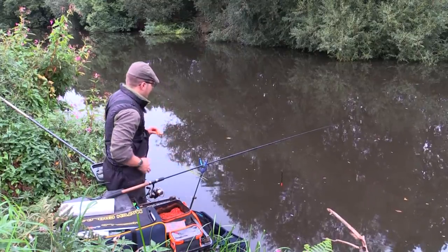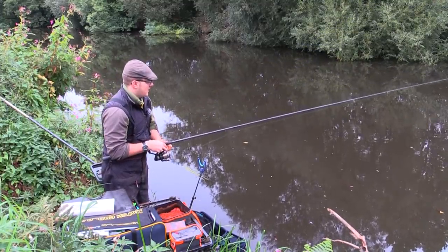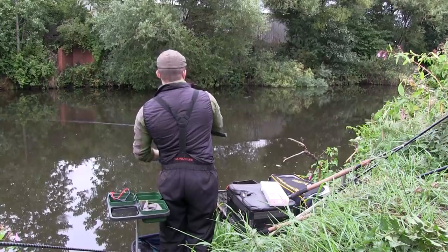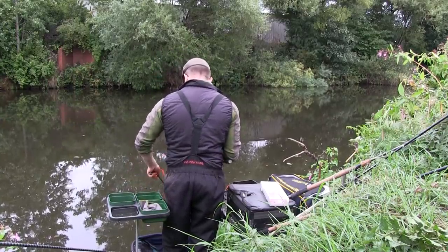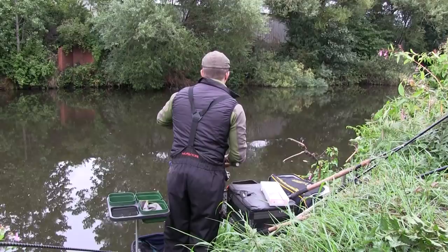I think not only is it the fact that I'm able to present the bait better than I was, like I say, when we were rained off filming earlier, but equally the extra pace of the river just means the fish have to have the bait a bit more. They don't get quite as long to sort of inspect it, if you like. So I think that combined with the fact I'm able to present the bait properly now, it's looking good for the last sort of hour or so of the session.